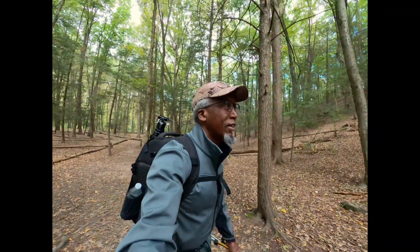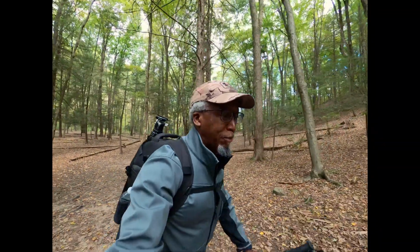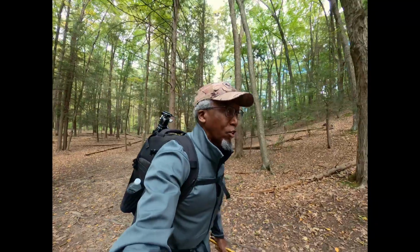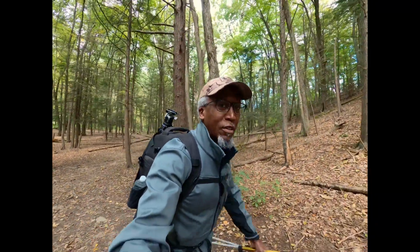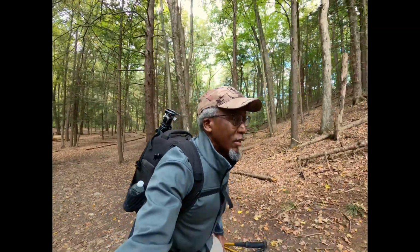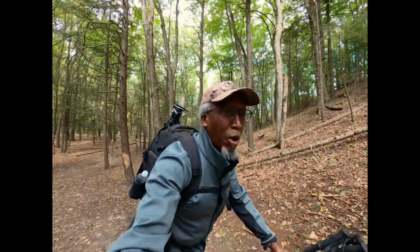There's not much color in the area, but there's definitely fall in the air, a little on the cool side. But I'm going to go back up there because I have a couple of ideas on how to shoot that waterfall differently from the last time I was here. So let's resume once I get up to the cascade.